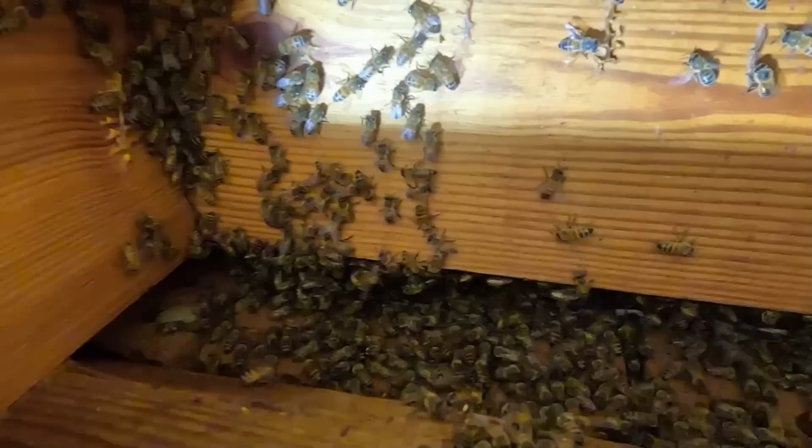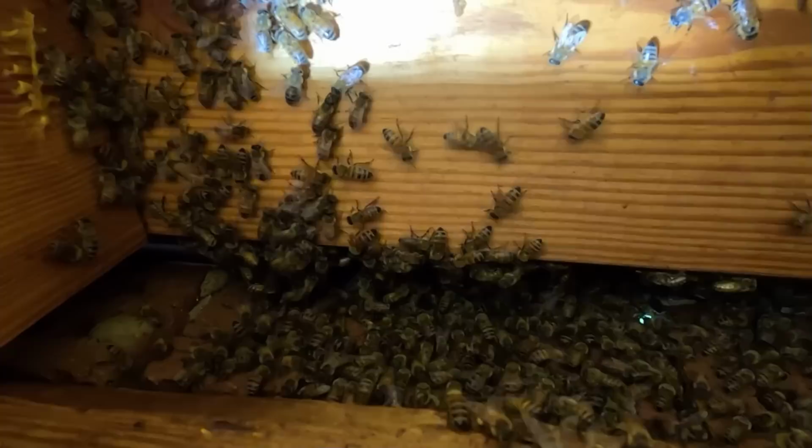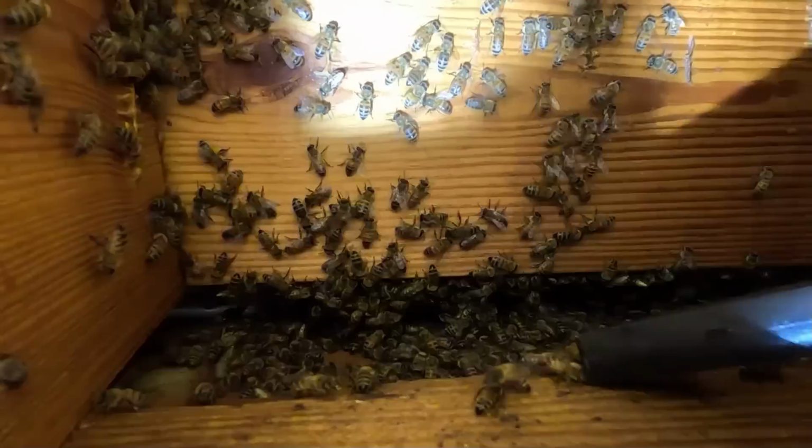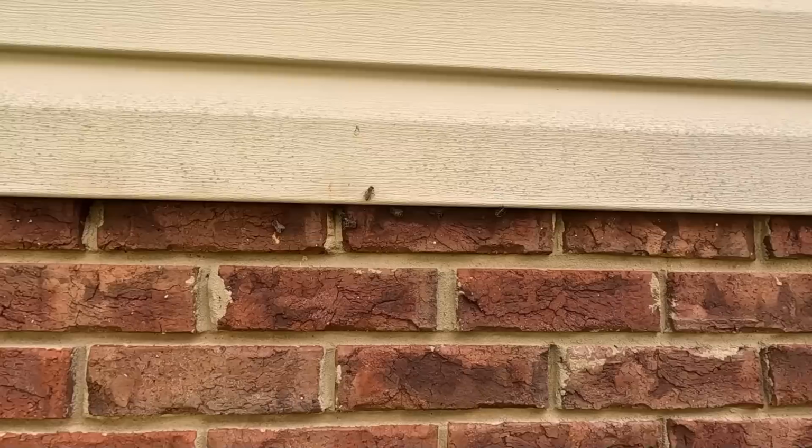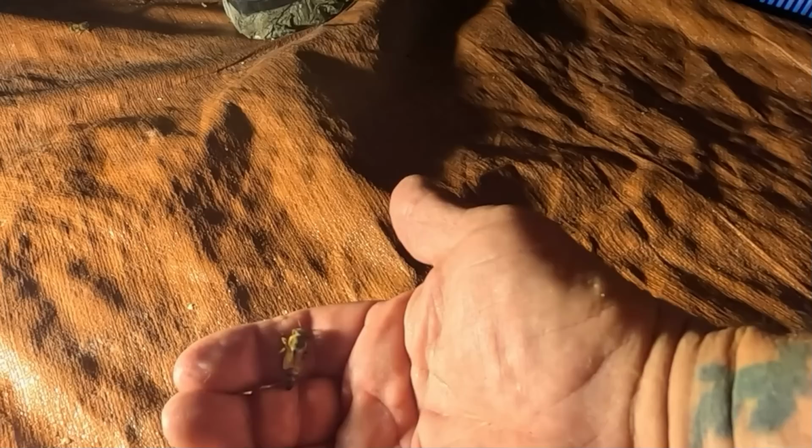Heck yeah. Where's that queen at? Look at that. Nice. Nothing really flying around. Good job. I literally just walked back up this dang ladder. There's like 75 bees up there in that. There she is.